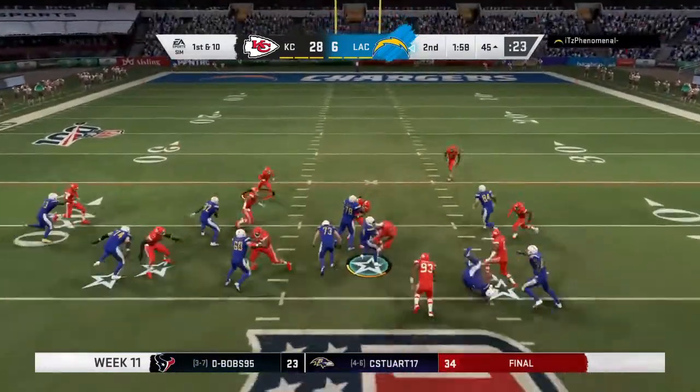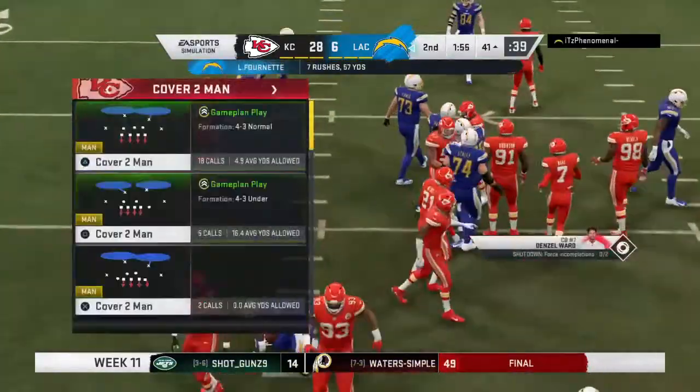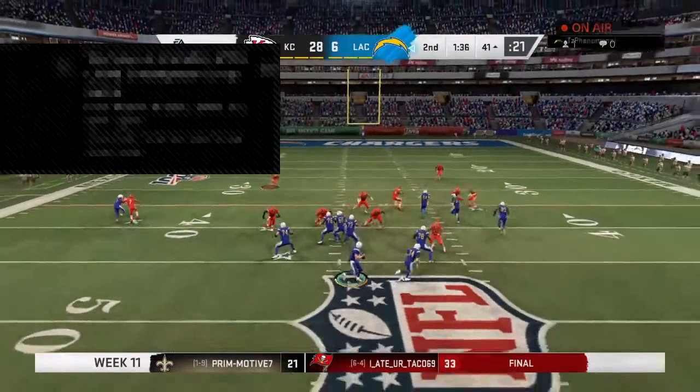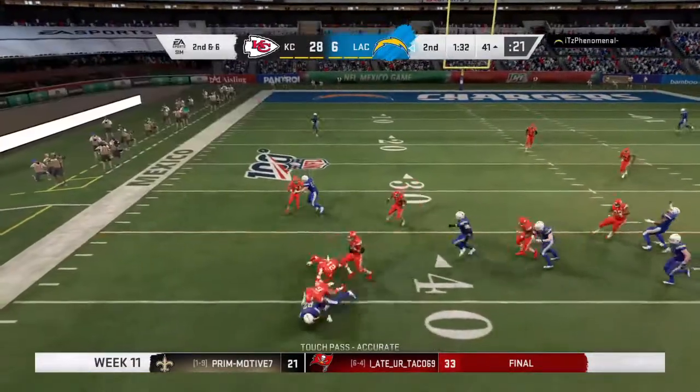They keep it with Fournette on first down, and this winds up a gain of 4 to the 41. Second down, a very solid gain on that play. From the 41, Trubisky. He'll get this one to his tight end.